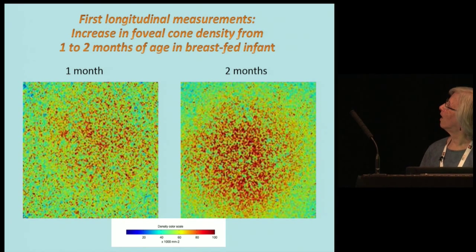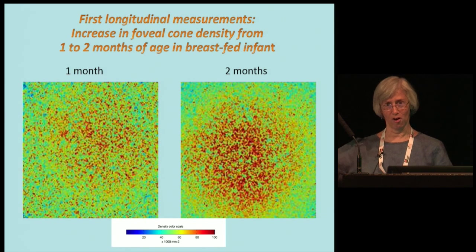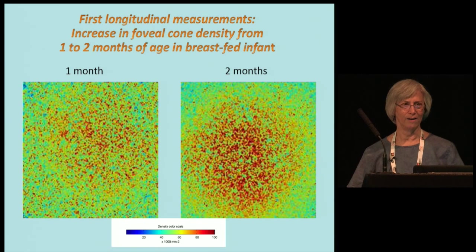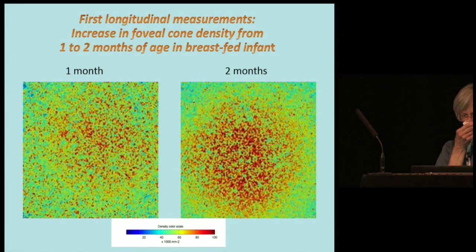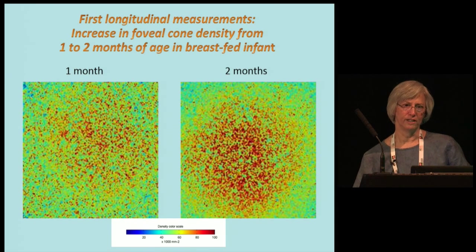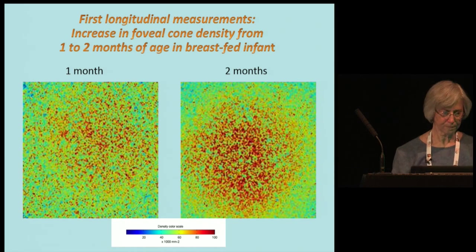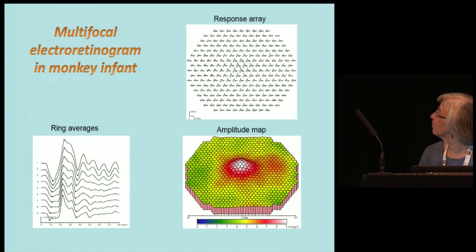So we're basically waiting to see until what age we can resolve cone density. At some point, it's going to be too high, and we'll get the crater as is seen in adults. But it looks like we can resolve cone density in these infants at least out to 3 months of age. So I'm going to skip through this because I'm running out of time.